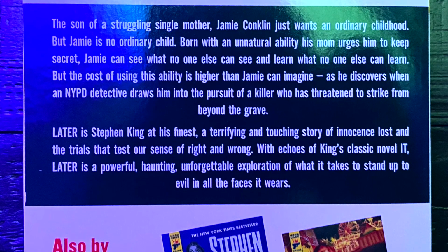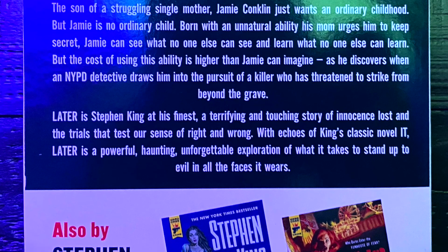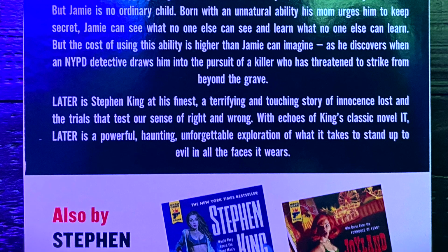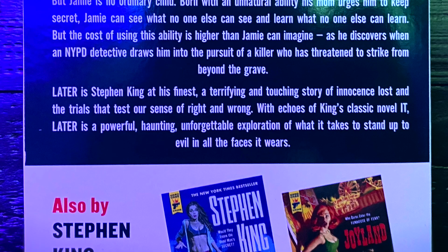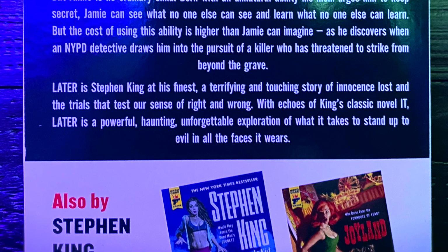Later is Stephen King at his finest, a terrifying and touching story of innocence lost and the trials that test our sense of right and wrong. With echoes of King's classic novel It, Later is a powerful, haunting, unforgettable exploration of what it takes to stand up to the evil in all the faces it wears."